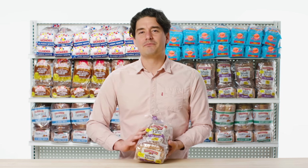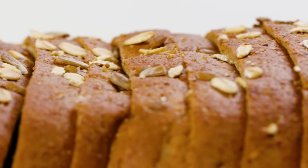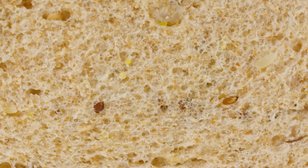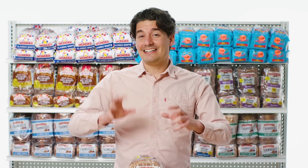Most of the grains are only present in this loaf in pretty small amounts. Some of the oats are on top as a topping, as opposed to actually really incorporated into the loaf of bread. One might argue that they set the number 15 as just a nice sounding number, which is neither a good or a bad thing.